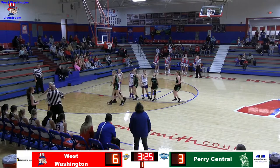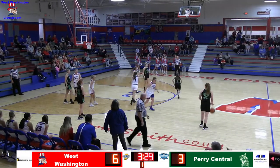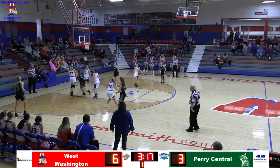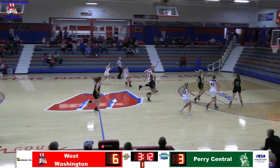Now Parker to take the ball out of bounds on the side, right in front of the Lady Senator bench. She's going to get it in for Cunningham. Cunningham guarded by Riley up near the logo. Cunningham with some good moves gets into the paint. Is going to kick it out. Now try to get it back, and it's going to be tipped away by Riley, taken by Ava. Ava now kicks it ahead for Lily.